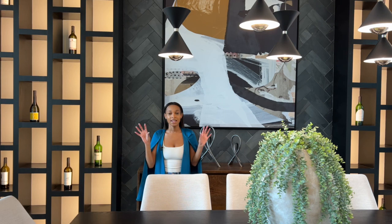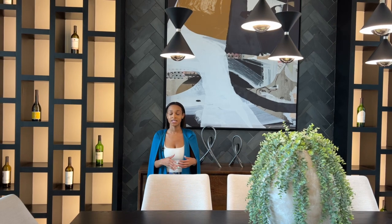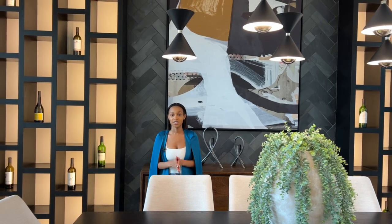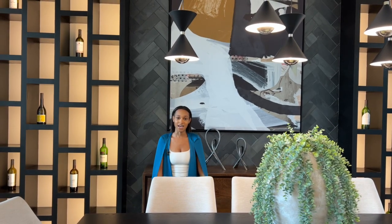So I'm standing in a Newmark model home, and this is their 60-foot model. They also build 70-foot floor plans. So some of you may have seen my tour of a gorgeous model home in Bridgeland. You can build that same floor plan here in Fulshear, and you'll save a lot of money on your monthly payment because of the much lower tax rate here. So let's go ahead and take a tour of this house.